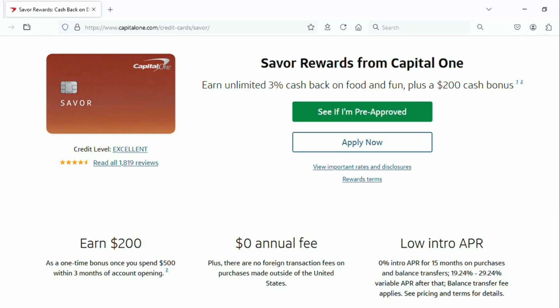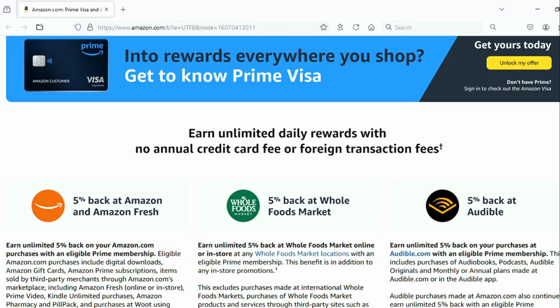The Capital One Saver card was especially hot to trot when it first came out. It's not quite as vital now, but it is no annual fee, 3% cash back in a lot of good categories, and no foreign transaction fees. The Amazon Visa cards, if you are a Prime member, you could get the Prime Visa, which is going to get you 5% back on your Amazon and Whole Foods purchases.